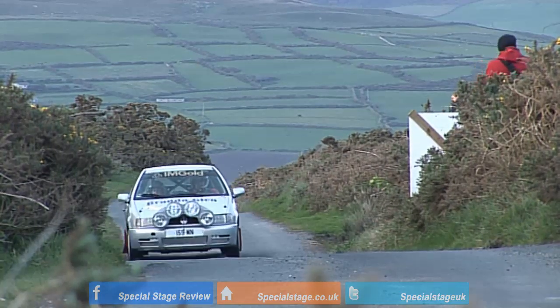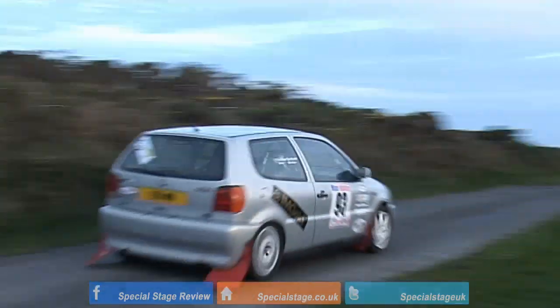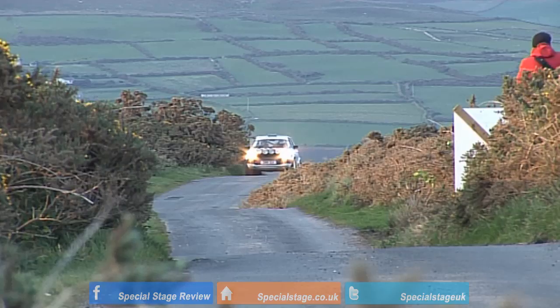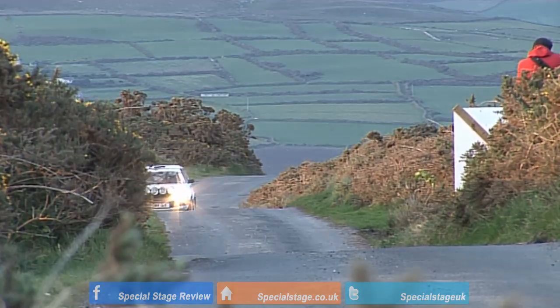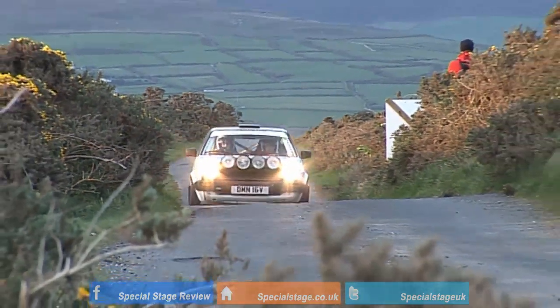Only the one crew out in class N1, and that's Chris Hayes and Cara Bolt. They endure a trouble-free run so far and also hold 19th overall. Craig and Alan Lemaire end the day 3rd in the B11 class, a few minutes behind their closest class rivals though.